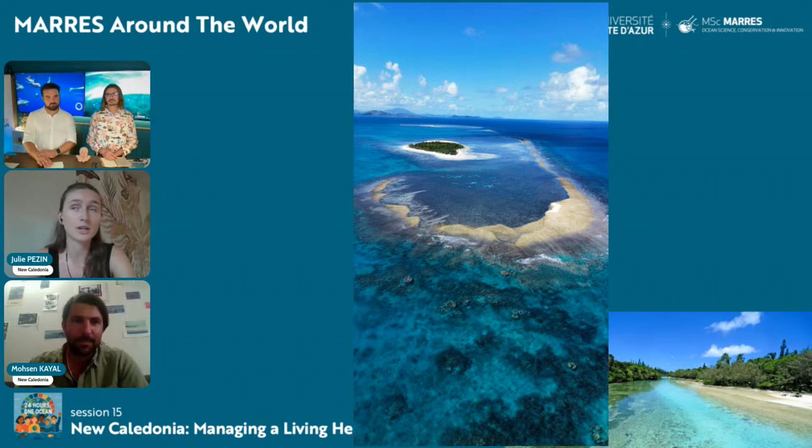Or we are going to create a zone to avoid. We're going to work on spaces like that, and then we are going to do research on emblematic species such as sea turtles. So, for example, green turtles, main nesting sites. For us, it's very important to understand more because, as Mohsen said, there's a lot we don't know. Also on sea turtles, for example, because it's very far.